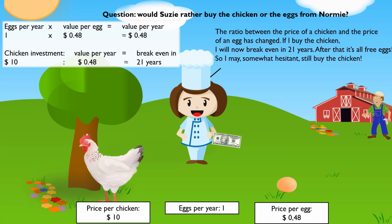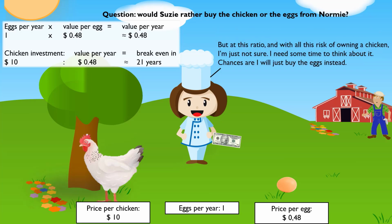So I may, somewhat hesitant, still buy the chicken. But at this ratio, and with all this risk of owning a chicken, I'm just not sure. I need some time to think about it. Chances are I will just buy the eggs instead, she says. But this, dear VET holders, is not how it works.